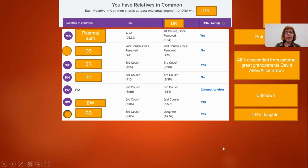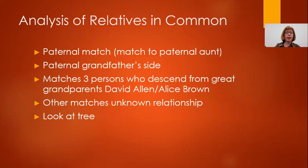Okay. Now, I went down through a bunch of the other matches, the shared matches between me and DR, and I could not figure out how I am related to them. So unfortunately, I'm now in the same position with DR that I was with DM over at MyHeritage. And that is, I'm kind of stuck. I know it's a paternal match. I know it's on my paternal grandfather's side, but I don't know anything further.